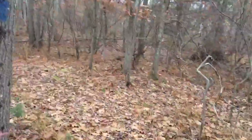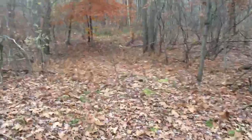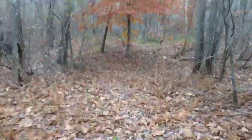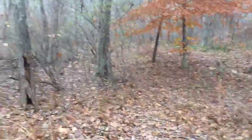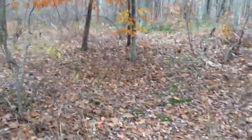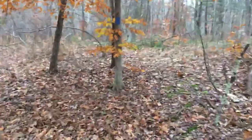Tick count's pretty low today. I've only pulled off 7. And when I say pull off, I mean pulled off my pants and terminated. I don't count removing a tick unless I kill it. So, still doing my part.